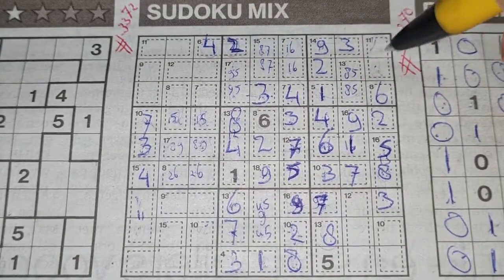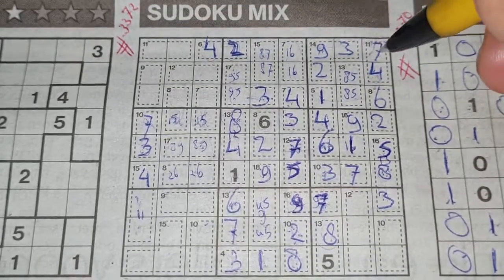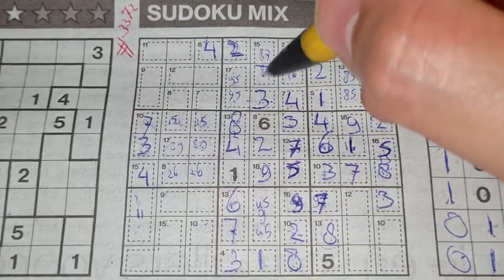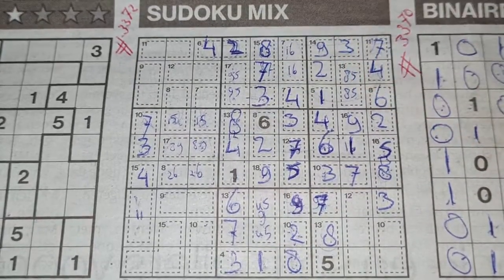Two numbers left in this big square for number 7 plus 4. We see here 4, no 4 there. 4 should be here, and 7 goes there. Now we have a 7 there, so this box can't be 7 anymore. That box should be a 7, and this box should be an 8.